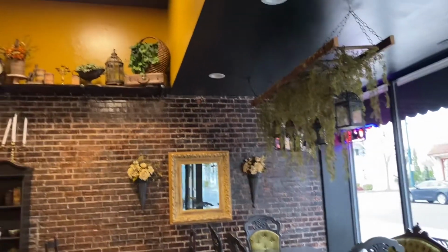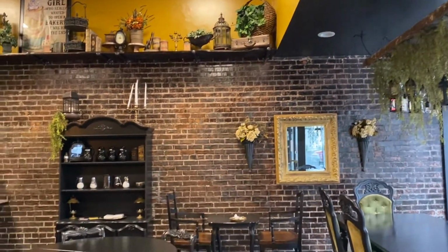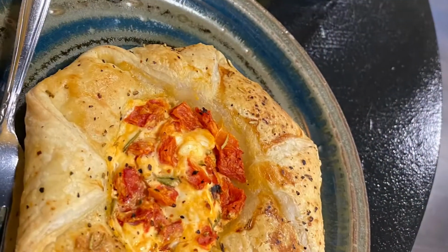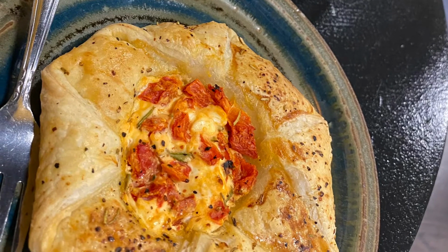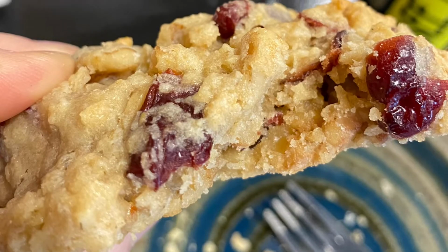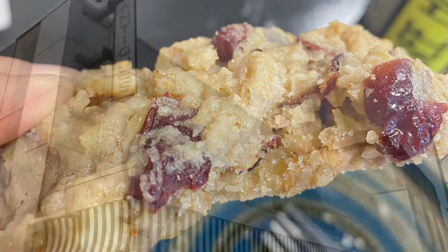This is the Black Lantern Tea Room right in downtown Asheboro, and I love the decor. I tried the goat cheese and roasted pepper pastry, highly recommend. And also got a squirrely cookie, which is walnuts, cranberries, and cherries.